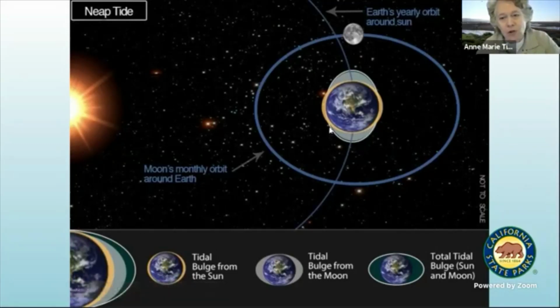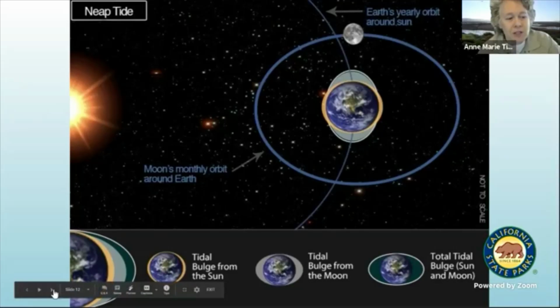So the bulge from the sun is one way and the bulge from the moon is another way. So when it's high, this would be a quarter moon probably. When we have either a new moon, which is where we can't really see the moon, or a full moon, that's when we get the spring tides. And the neap tides are when that situation isn't happening.